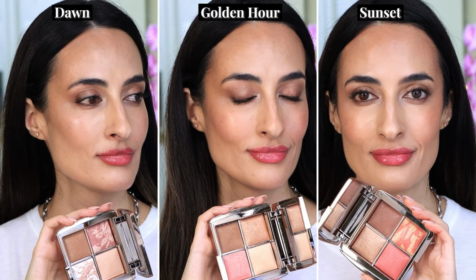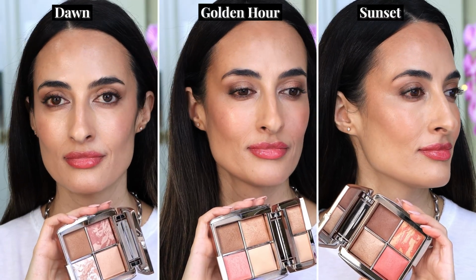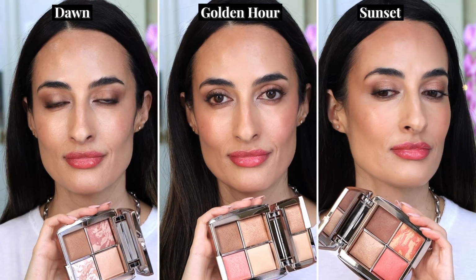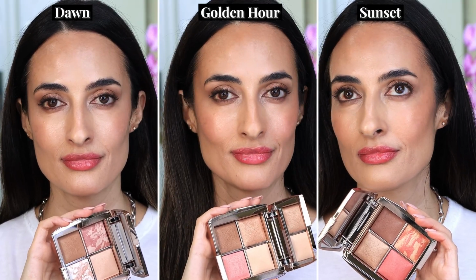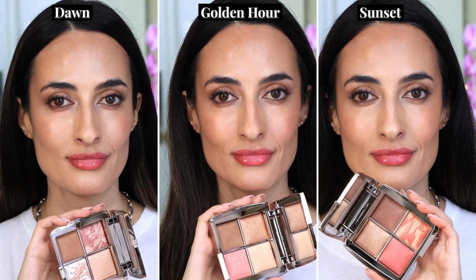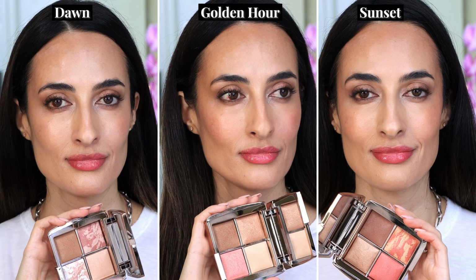To recap my first impressions of all the palettes we tried today, my personal favorite was Dawn, the lightest one. I really liked how soft and how natural all the colors were. I think that this is for sure the one that I'm gonna get the most use out of, since this is a type of makeup that I like to wear on a daily basis.